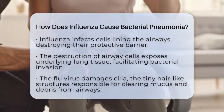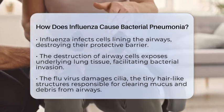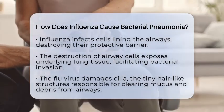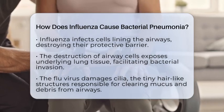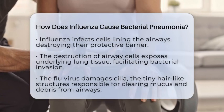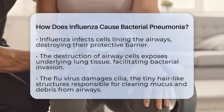When influenza infects the respiratory system, it first targets the cells lining the airways. These cells act as a barrier, protecting the lungs from bacteria. The flu virus infects and destroys these cells, causing them to die. This destruction exposes the underlying tissue, making it easier for bacteria to invade and settle in the lungs.